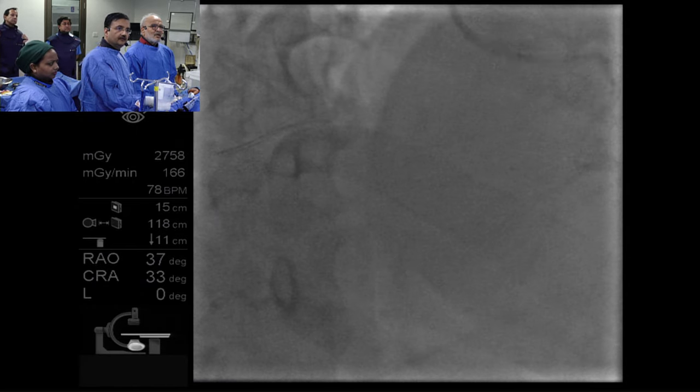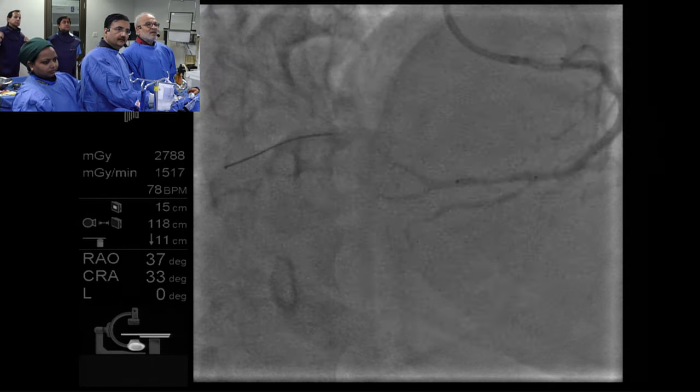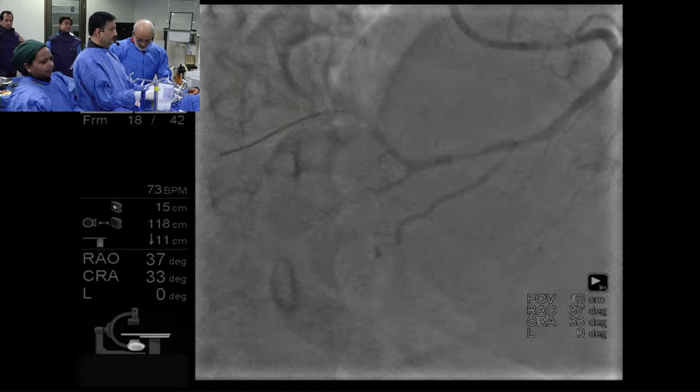Yes. And the lesion will be, we are okay. There is some proximal plaque. Yeah, there is some proximal plaque. Now, it looks good. Okay, go. I think that is a good spot.